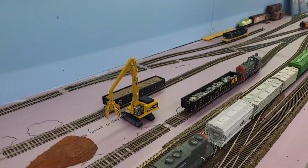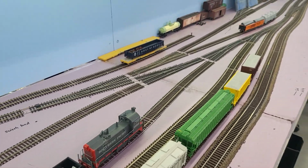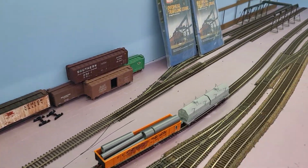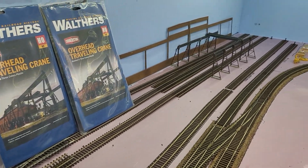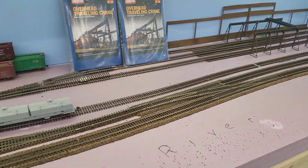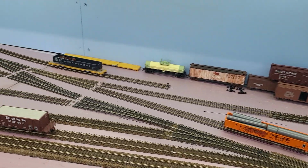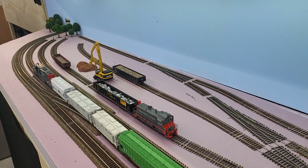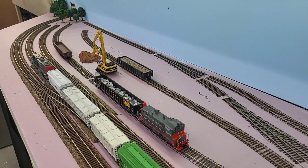Needs a backdrop. Obviously lots of track work to be done in terms of weathering and ballast. Still have to finish laying the track here, and I can't do that until this structure is complete. But once that is done and I get that track laid, all the track will be done in this area and powered. So just a lot of track work and scenery, a lot of ground area to cover, and lots of scrap piles to build, which will be fun.